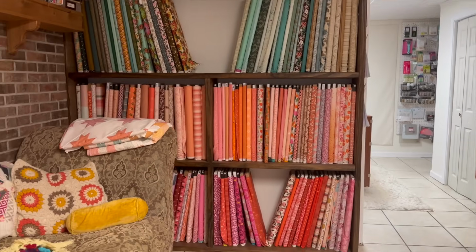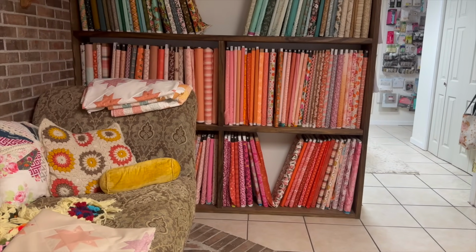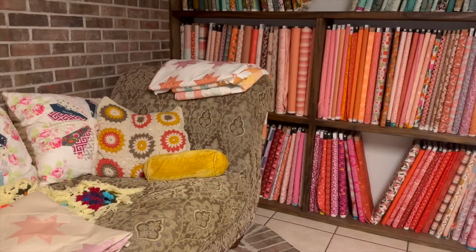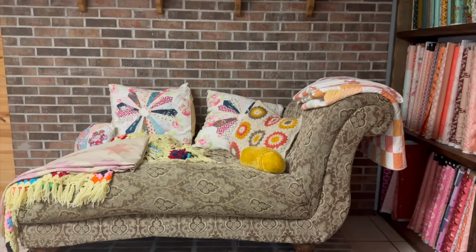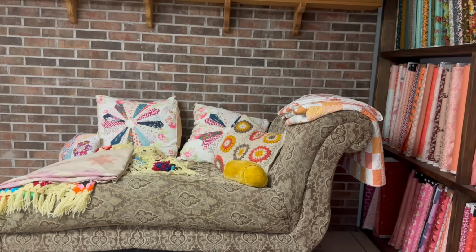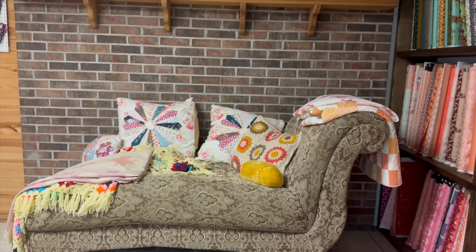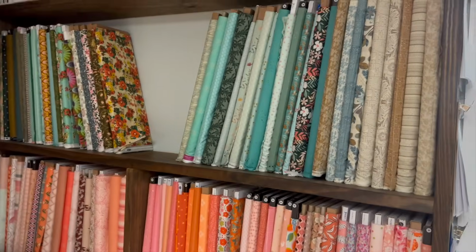Oh, so the chaise lounge used to be upstairs, and we got some new furniture this past summer, and it doesn't fit. I really, really want it back upstairs because I love it, but I don't know how to arrange the furniture to get it looking good, because if I put it up there right now, it's too crowded. So we've just got it on the bricks for right now until we figure out what we're going to do with it. More fabric for the shop.